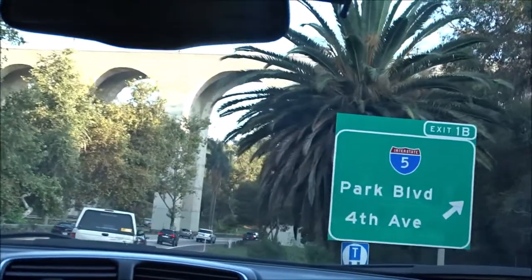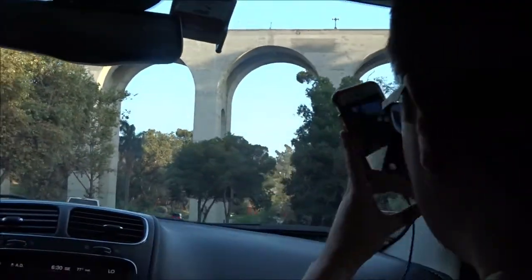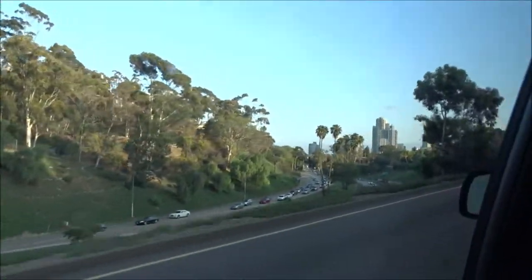So that bridge was built in 1914 as part of the World's Fair. And those lamps on top were part of the high-tech thing, some of the first electric lights. Well, I guess they had electricity before then, but that was a big deal. What's that bridge?